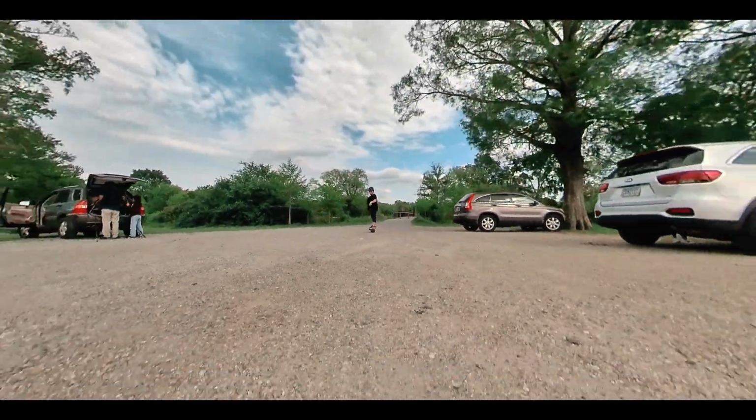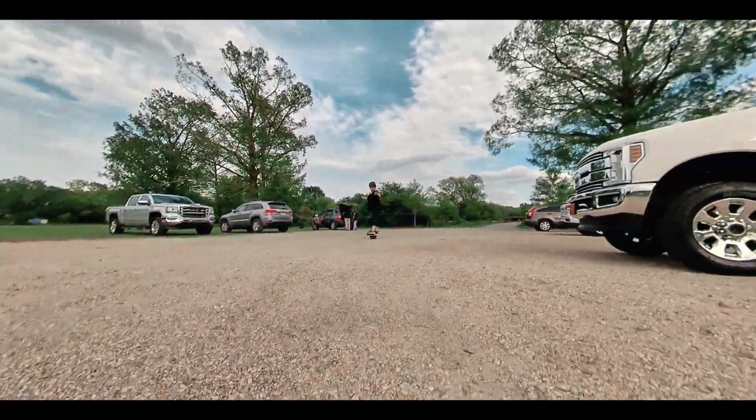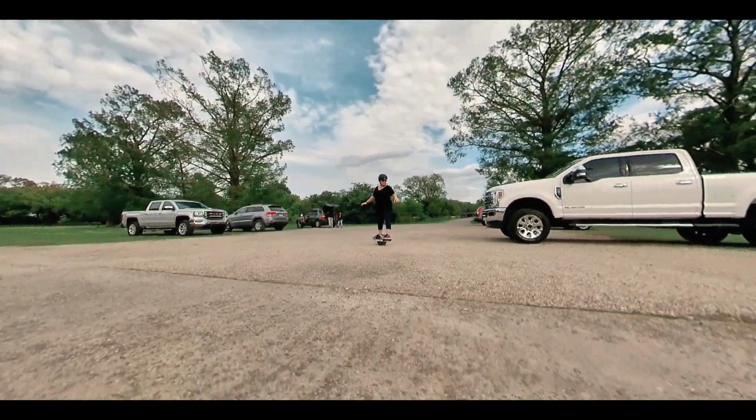Hard flow. Look at the weather. Look at Jodi with that balance. She almost ate it there.